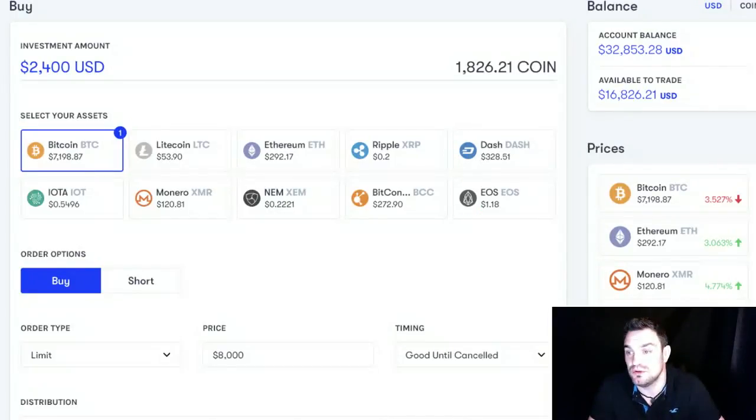Now here's the look and feel of what the wallets look like. At first glance, it feels a bit like an Exodus wallet, and I quite like Exodus, so that's a tick in the box for me. Looks very simple, looks very user-friendly, and again, you've got all the different currencies that you can invest in, but you're just using the one Coinvest coin to be able to do it. So it's very, very simple.